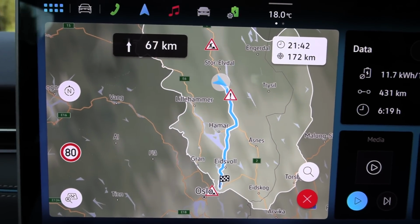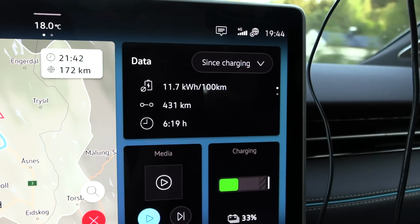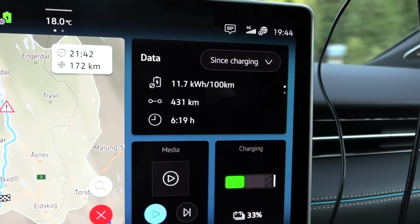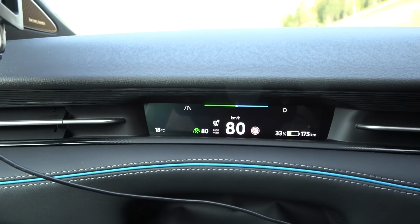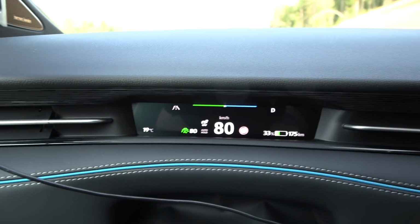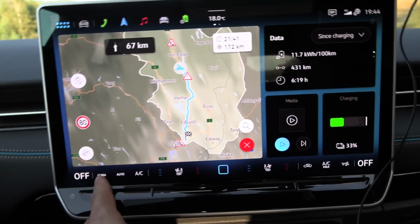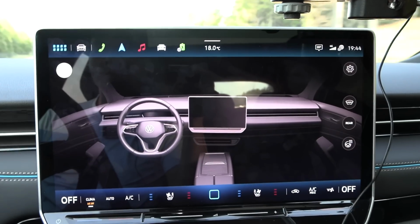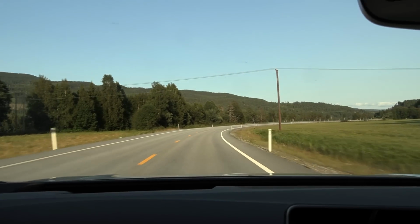We are getting close to Elverum, and right now the consumption is 117 watt-hours per kilometer. Wow, that is incredibly good. We still have one third of the battery left, and you know, we haven't been hypermiling. We've been following the speed limit-ish. So 19 degrees Celsius outside. I have now turned off HVAC. Yeah, we are back on no fans again. Okay, let's enjoy the rest of the drive. Still gonna take a while.